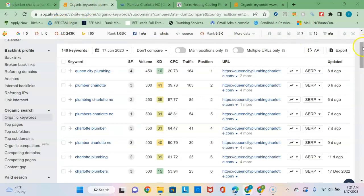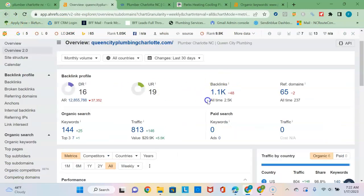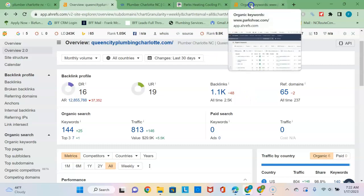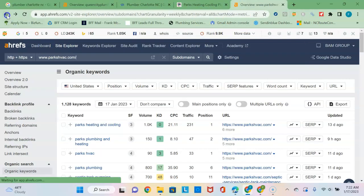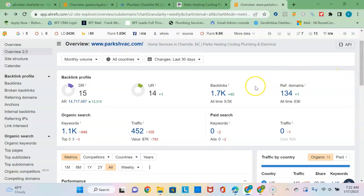And then I also wanted to show you the second thing that Google looks at, which is your backlinks. So Queen City Plumbing has 1,100 backlinks coming from 65 different domains. These are just links from one site to another. To your site, it acts as an endorsement of your site by that other site. And your site, you have actually more backlinks and referring domains than they do. So really, it comes down to the quality of the backlink.